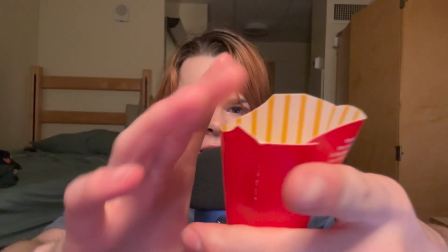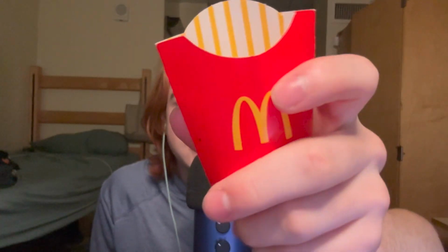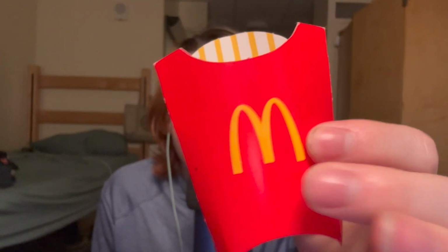This is like the baby fries that you see in a kid's meal. Very small. You can put about 3 fries in here, so.